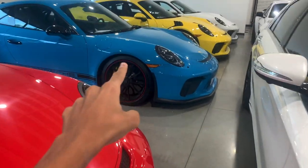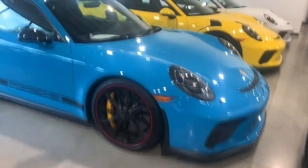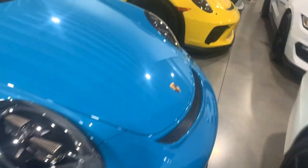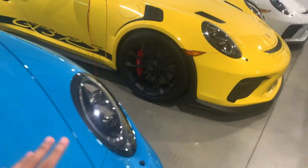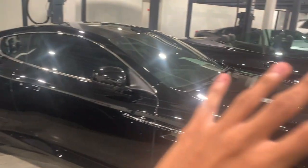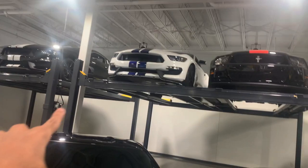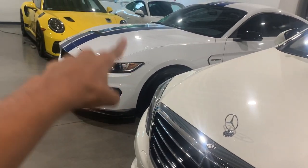Oh, look at the GT3s and GT3 RSs over here. I just love the color on that GT3 RS, and I think this is Miami blue on this GT3 right here. This is the 991.2 generation. And then the Aston Martin Vanquish has a naturally aspirated V12, and then we got the Mustang collection up there, including this Shelby GT350 right here.